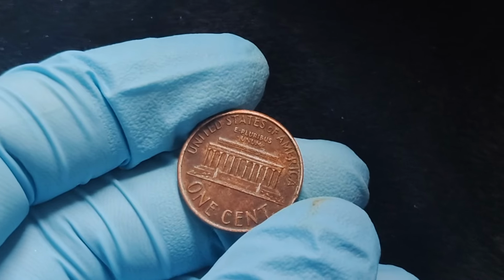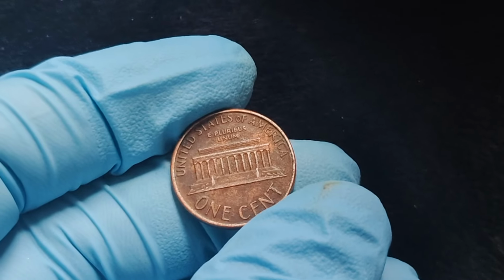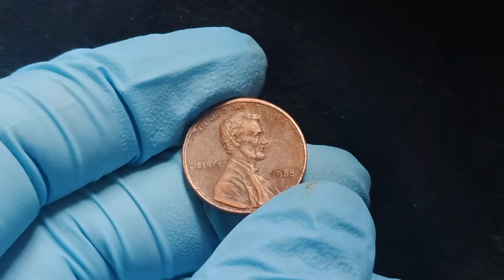But, and here's the kicker, the condition of the coin matters a lot. A pristine, uncirculated coin is what collectors drool over. If your penny looks like it's been through a blender, its value drops faster than a bad stock market day.